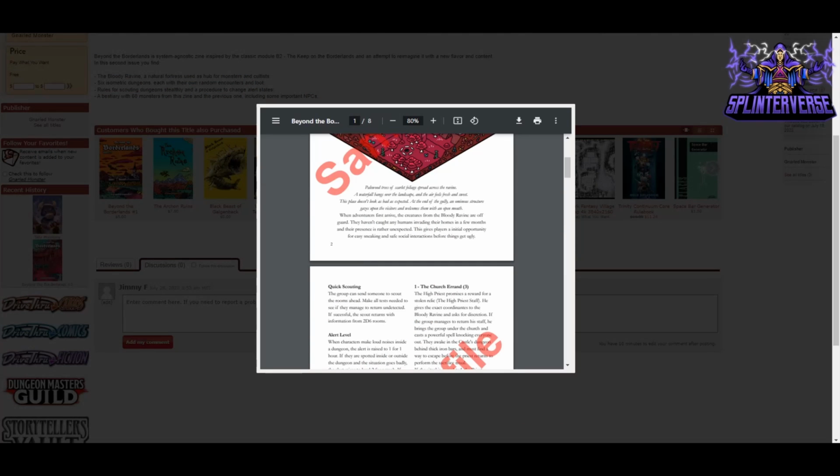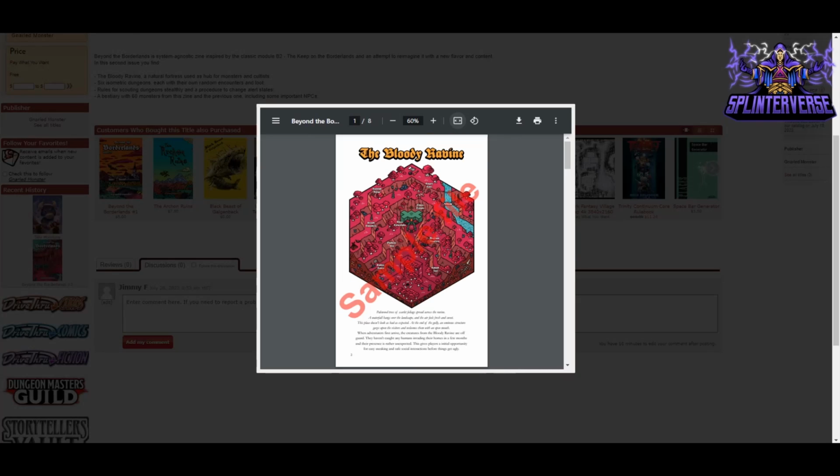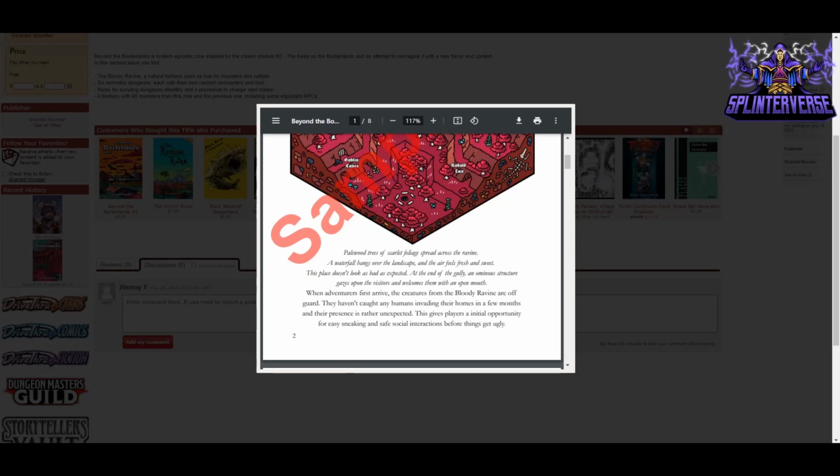So let's read a little bit about this first one, the Bloody Ravine. So I'm gonna zoom in here. It says, pale wood trees of scarlet foliage spread across the ravine. A waterfall hangs over the landscape and the air feels fresh and sweet. This place doesn't look as bad as expected. At the end of the gully, an ominous structure gazes upon the visitors and welcomes them with an open mouth.